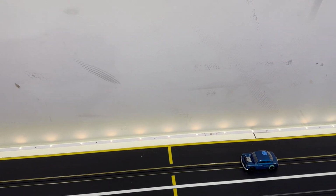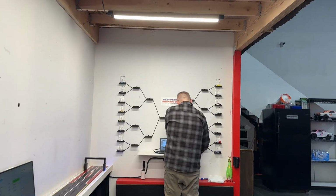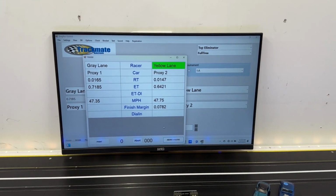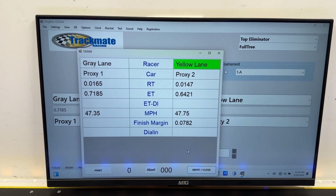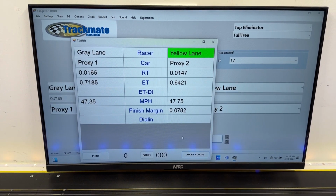Right lane, 642 with a 1, takes that one. Left lane runs a 718 with a 5. So if they were racing, actually, wait, not Myron, Wesley would have taken that one with that 718.